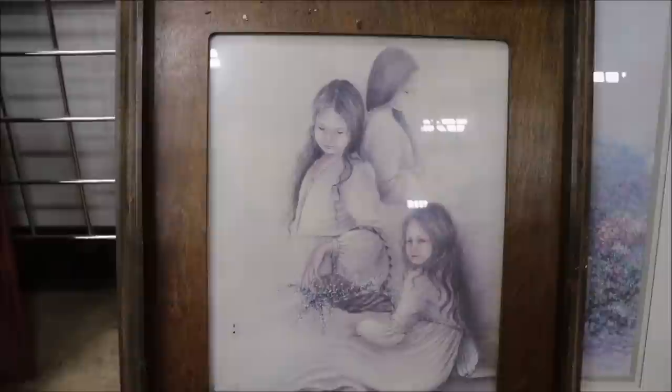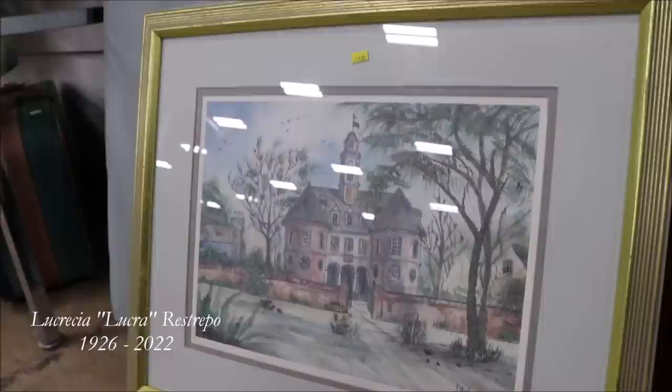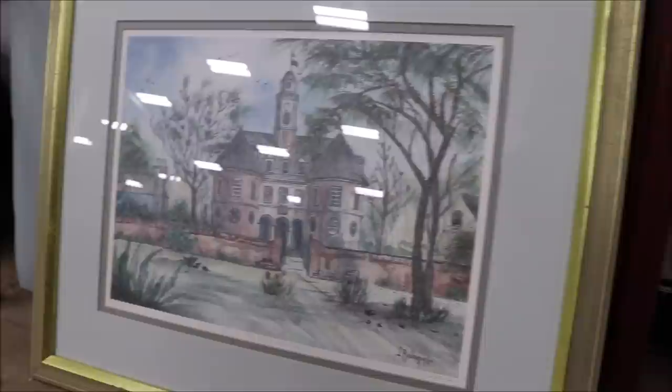Is that a drawing? It's older, I think, than I am. That's amazing. Oh my goodness, look over here. Boy, I recognize that woman who did this watercolor. Oh my gosh, that is the Capitol in Virginia. Oh, that's beautiful. Look, it is a numbered and signed print.